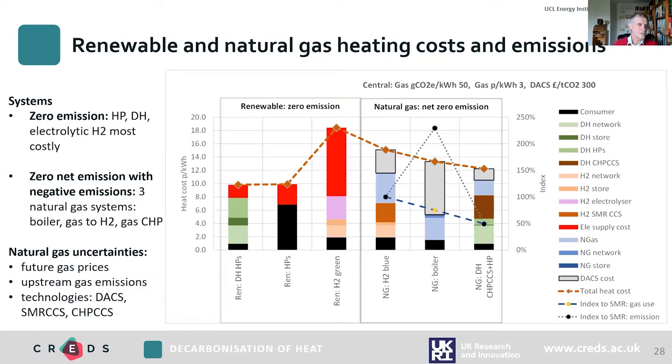So then we can express these costs in terms of a cost of heat. Our main focus in this work was on renewable zero emission systems, but we also looked at using natural gas for heating, and I'll come onto that in a minute. Here we have the sort of bottom line for the costs. This brown line is the pence per kilowatt hour of heat. We estimate that district heating and consumer heat pumps are around 10 pence a kilowatt hour for the heat, whereas hydrogen is more like 18.